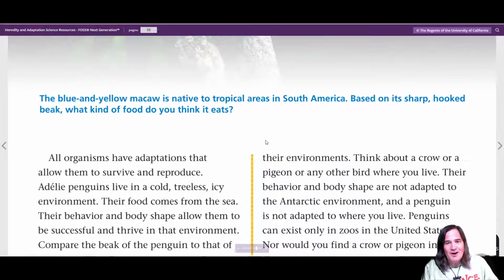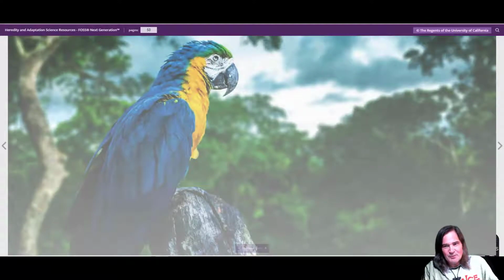The blue and yellow macaw is native to tropical areas in South America. Based on its sharp, hooked beak, what kind of food do you think it eats? There we go, sharp, hooked beak.